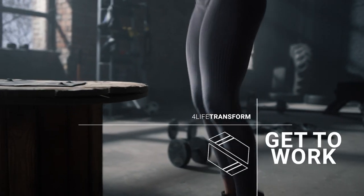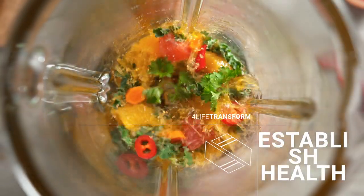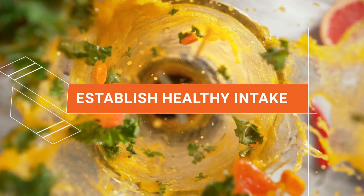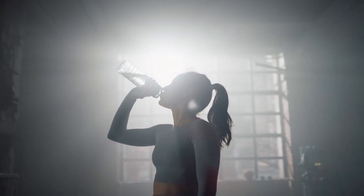Now, your assignment: get to work. Incorporating these packs into your daily weight management program is easy. First, establish healthy calorie and protein intake that is in alignment with your goals that also include a variety of healthy carbohydrates and fats. Make sure to include adequate hydration and movement into your day.